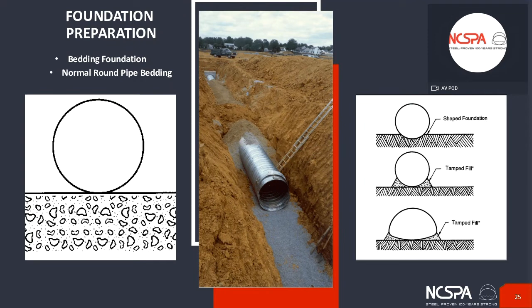The portion of the foundation in contact with the bottom of the structure is referred to as the bedding. Depending on the size and type of the structure, the bedding may either be flat or shaped. Good bedding foundations can be viewed as a cushion for the conduit and should be relatively yielding when compared with compacted material placed between the trench wall or the embankment and the pipe. In this manner, a soil arch can develop over the pipe, thus reducing the loads transmitted to the conduit.